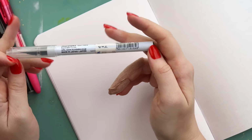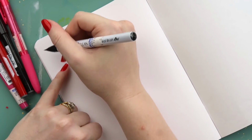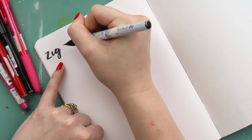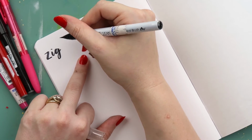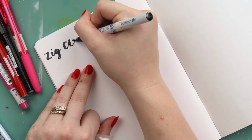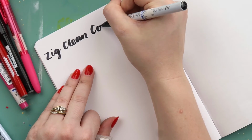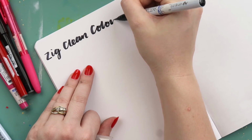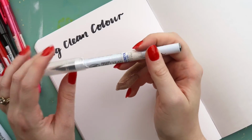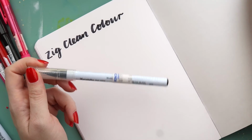This is the Zig Clean Real Brush pen, and this is the black, I think. Now I have got the shakes at the moment, which is probably the worst time to do pen tests. Clean colour, that's what they're called. They're very, very nice. I think it'll just take a little bit of getting used to because it's quite a fine brush tip as compared to the Tombos, which is what I'm most used to.